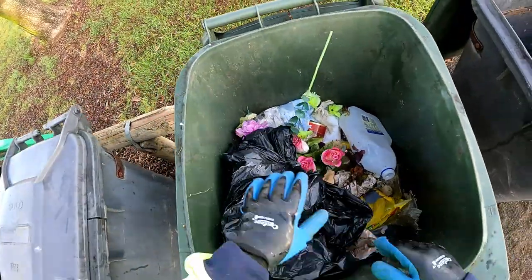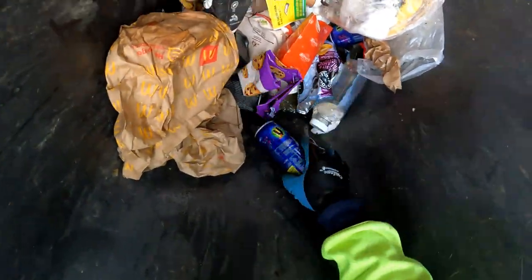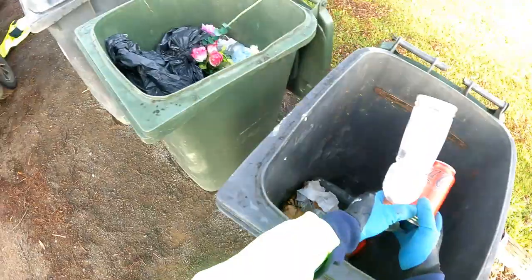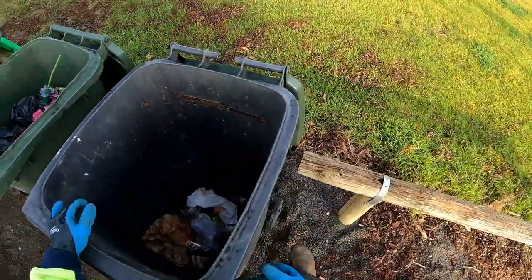Flowers. Artificial ones, of course. Look at that. These will be pollen by 2 weeks, I reckon. Another can down the bottom. More than one. It's alright, I don't mind. That's it for me here. Pick up our jacket and head off.